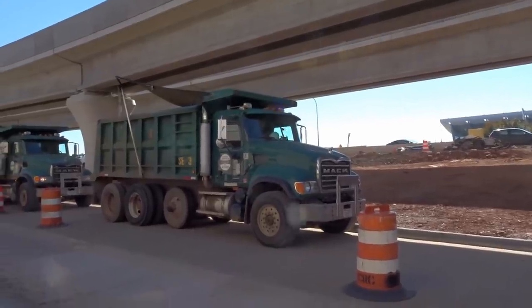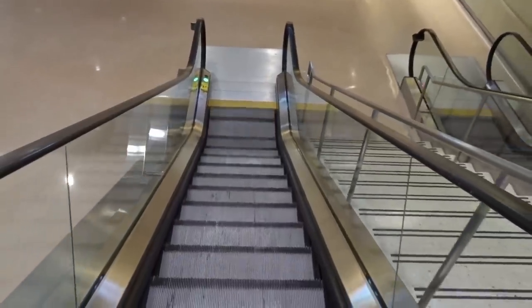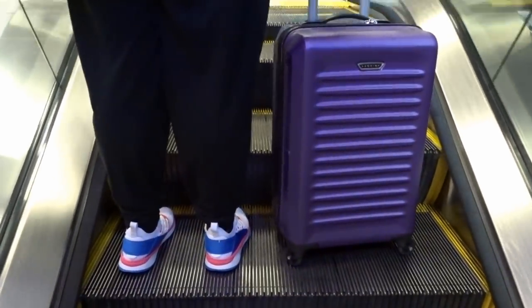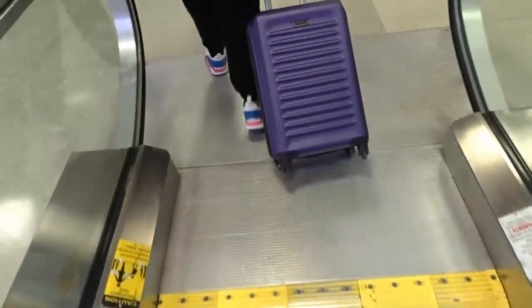Come on! Here we go! Woo! How many escalators is this now? Is this five or six? Gosh.